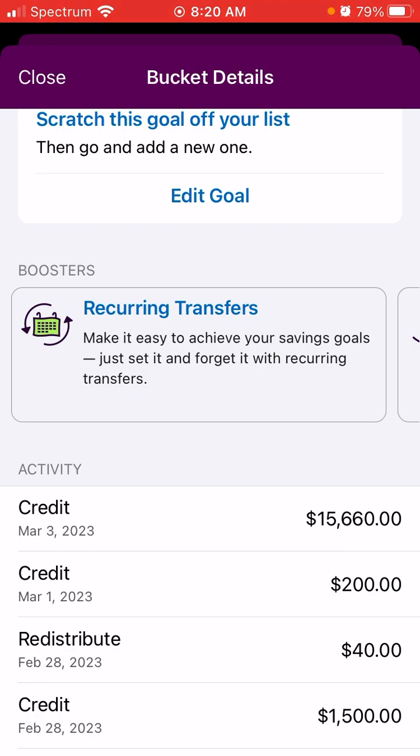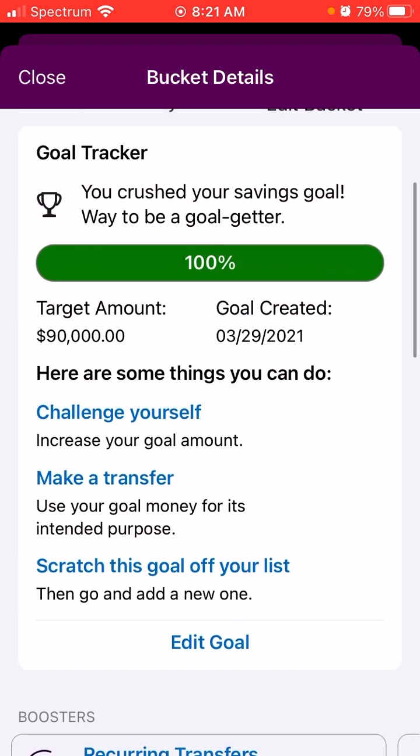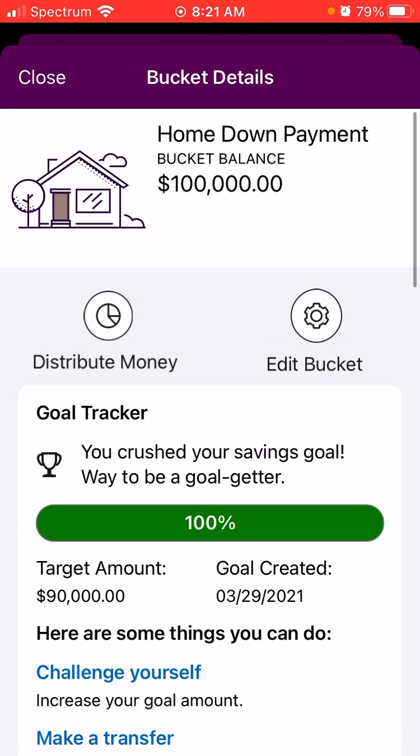I received my year-end bonus on March 3rd, and I put a significant amount of that money into this account. So I put in $15,660 into the account to bring the total up to $100,000.